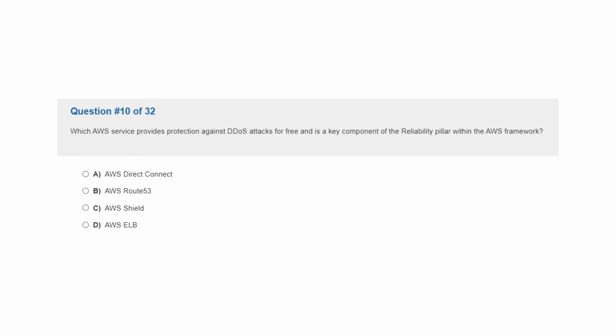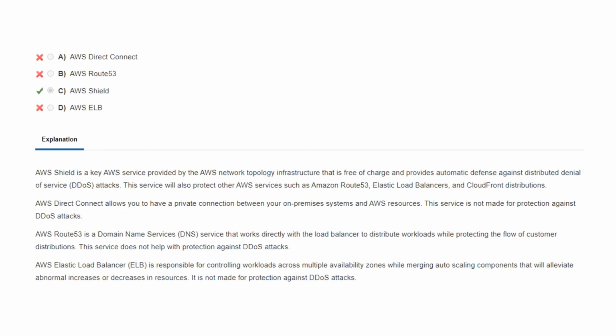Question number 10. Which AWS service provides protection against DDoS attacks for free and is a key component of the reliability pillar within the AWS framework? And the correct answer here is C, AWS Shield. AWS Shield is a key AWS service provided by the AWS network topology infrastructure that is free of charge and provides automatic defense against distributed denial of service, DDoS, attacks.